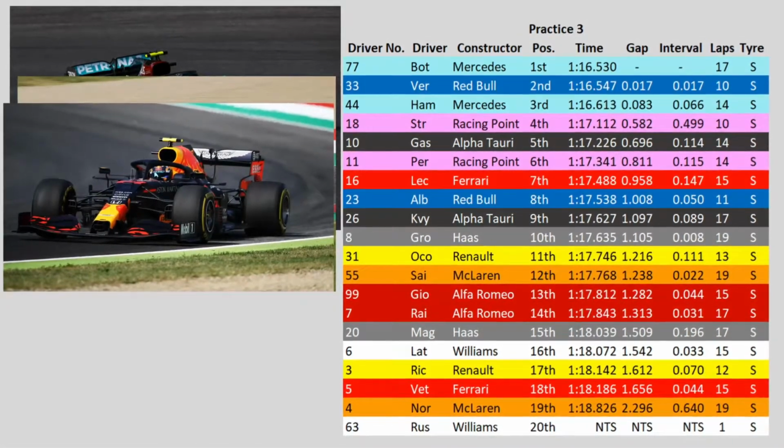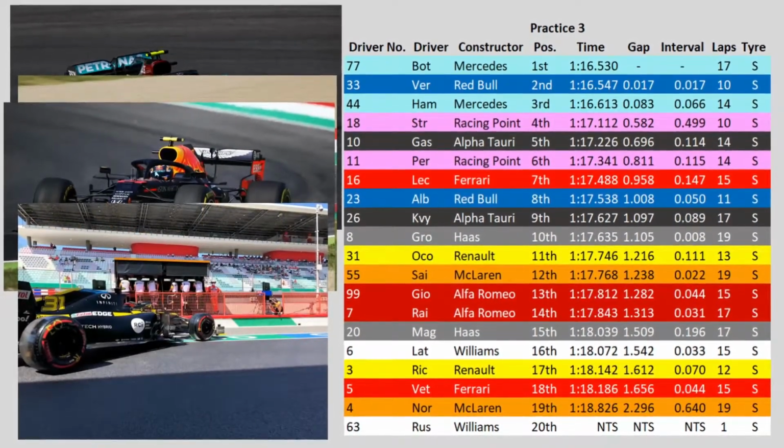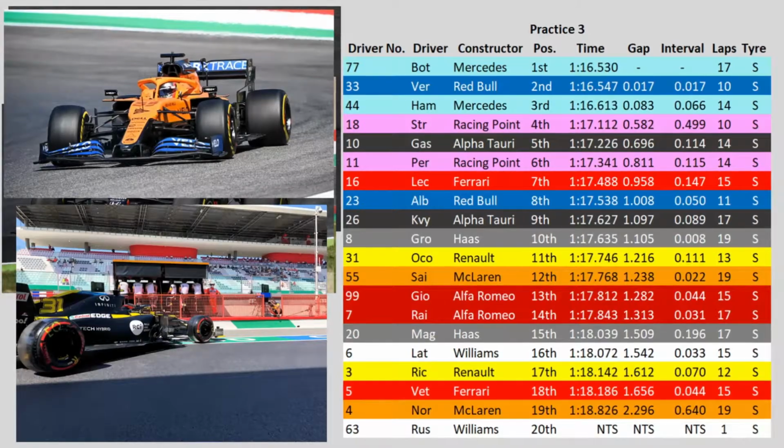But looking a bit further down the order, the teams that had a bit of a poor weekend were Renault and McLaren. 11th and 17th for Renault, and 12th and 19th for McLaren.